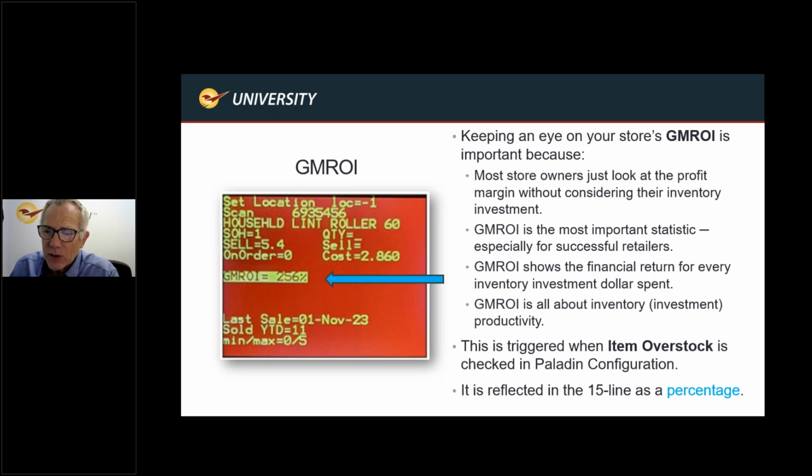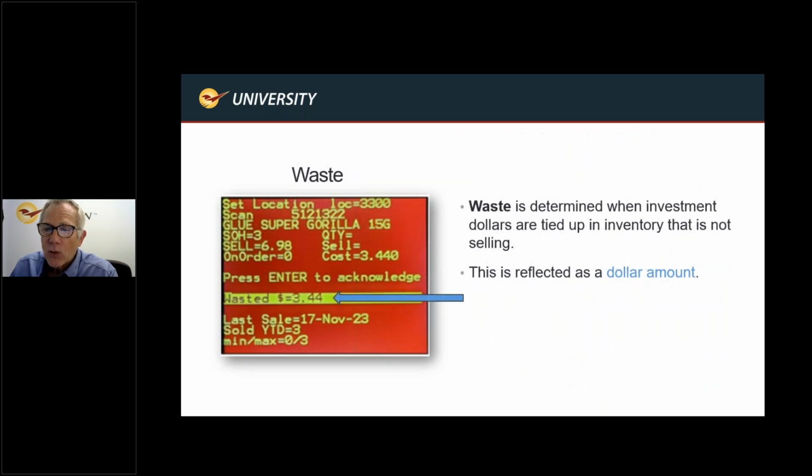It's triggered when item overstock is checked in Paladin configuration. It's reflected in the 15 line display as a percentage, as you see here where the blue arrow is pointing. That is the same number that you'll see under GMROI under the inventory screen. And I think it just says ROI on that one, but it is the GMROI, it's just shortened. Waste is determined when investment dollars are tied up in inventory that is not selling, non-performing assets. It's also reflected as a dollar amount and shown as wasted. So these additional things will come up when it's relevant.